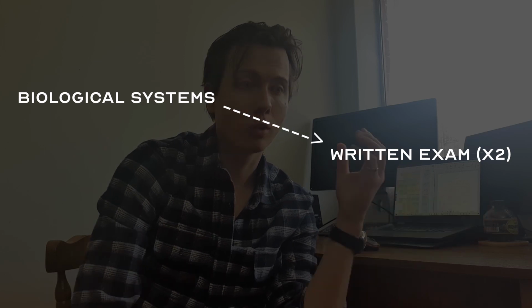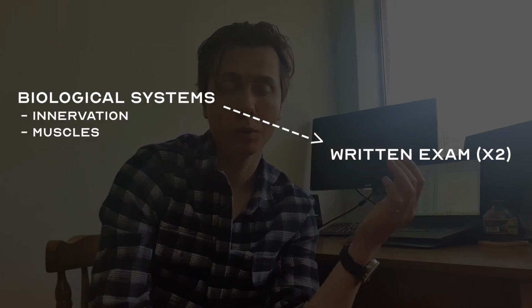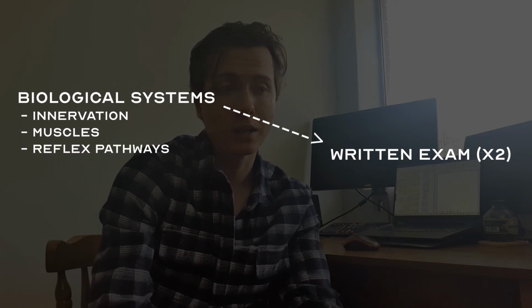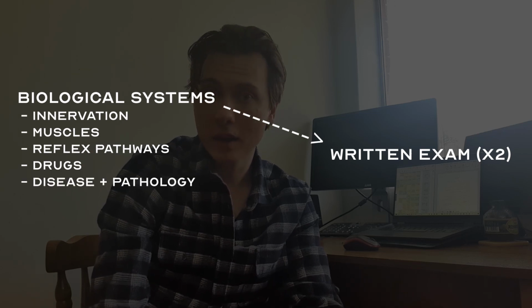So you would address it from a biological systems standpoint, talking about all of the innervation towards the pupils, the muscles involved with pupil dilation and constriction, the different pathways and how those can be affected by different drugs, and maybe any diseases or pathology which affects the way the pupils constrict.